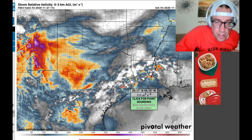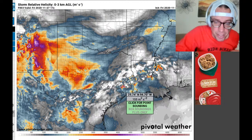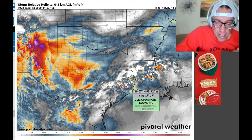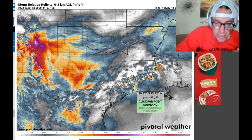And these are inflated by storms, some northerly surface winds. So in general, across the Houston area, you've got 0 to 1 kilometer storm relative helicity on the order of 150 to 180, maximized from the Houston metro through Beaumont into southwestern Louisiana.